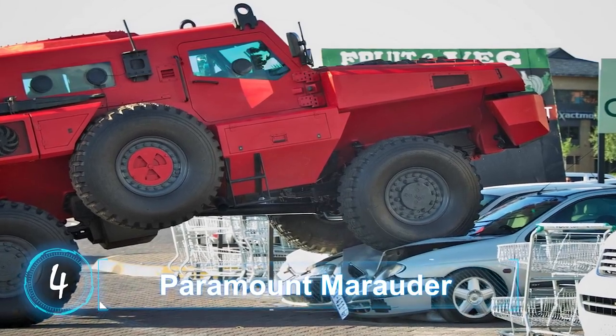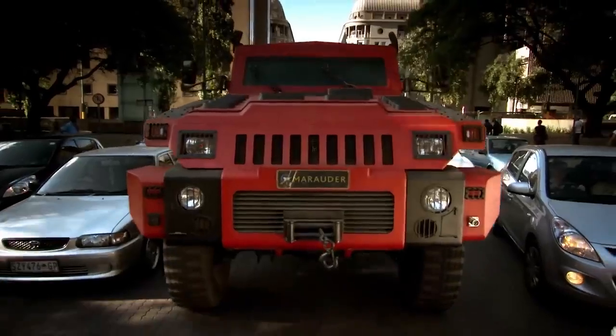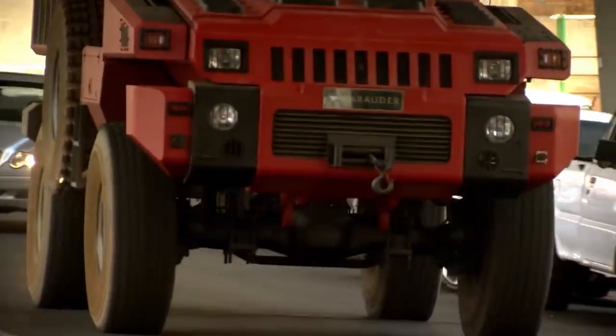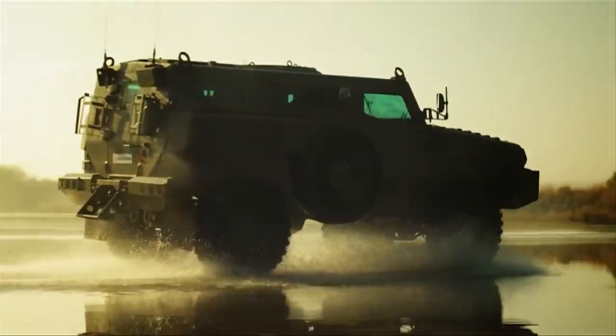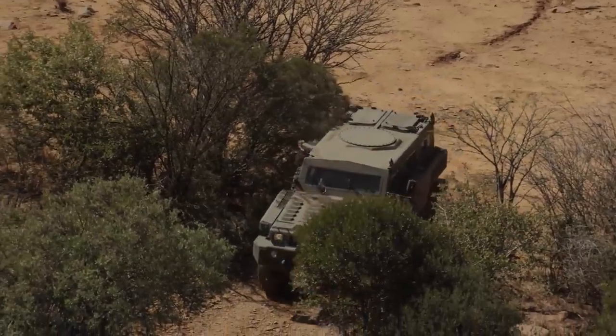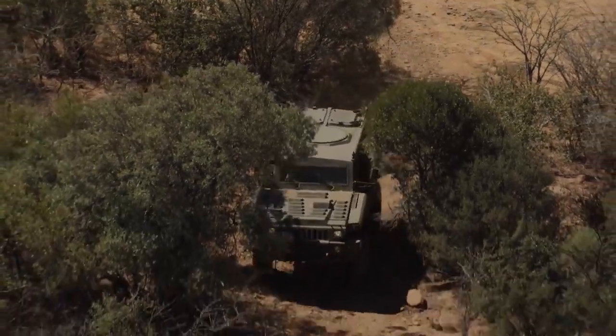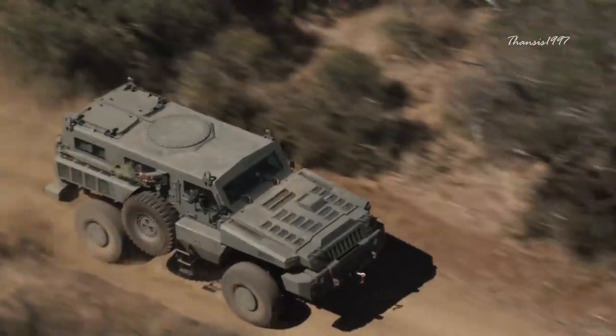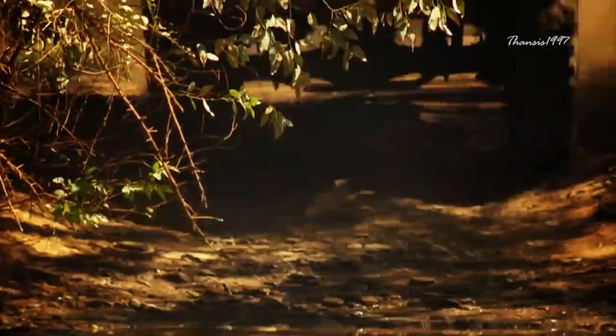Paramount Marauder. The aptly named Marauder was manufactured by Paramount Group to be the frontline vehicle for reconnaissance and peacekeeping missions. It's a 4x4 mine-protected armored vehicle with a seating capacity of 10 and the ability to protect crew from the many dangers of peacekeeping in a war zone.